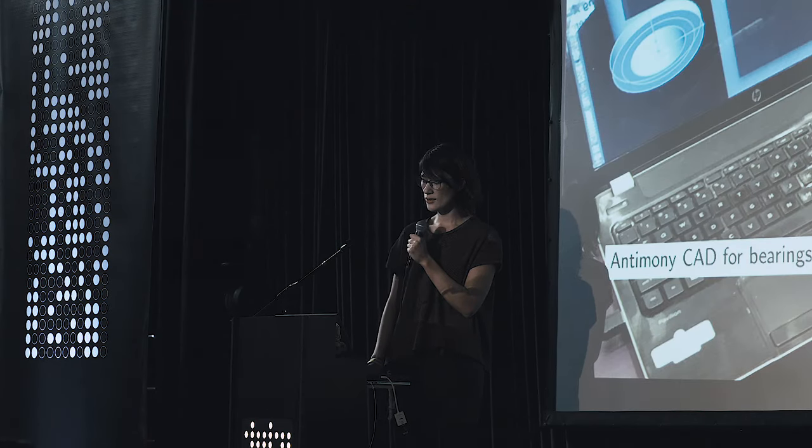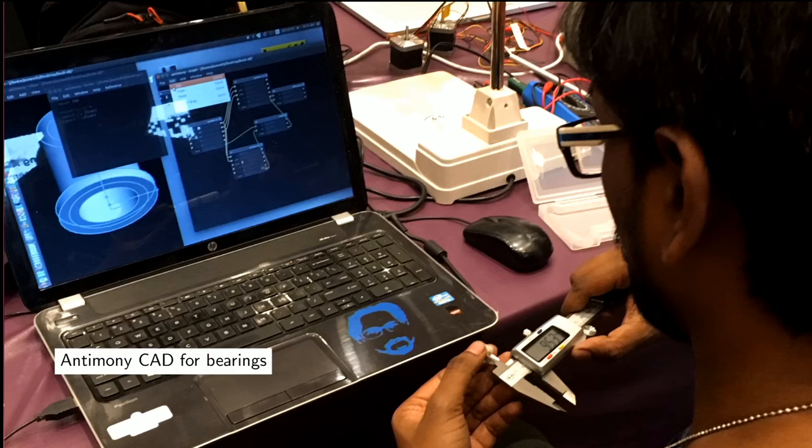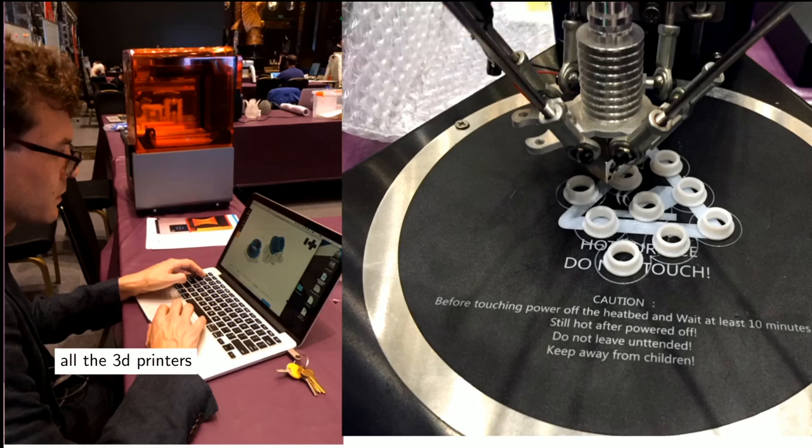We also used, just because we could, a funny CAD software written by someone from my lab, Matt Keeter, to design bearings. We co-opted all of the 3D printers that were in the vendor area to print the bearings that we needed. We had one of our friends who's a sourcing agent in Shenzhen buy all of the electronics for us.